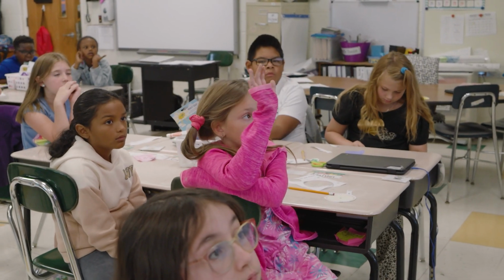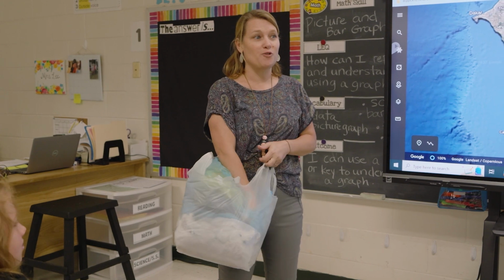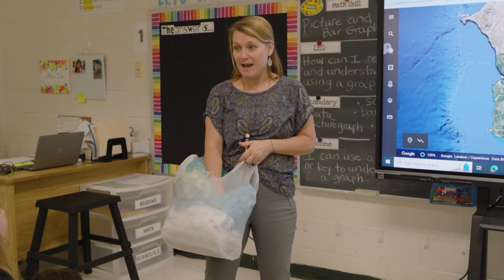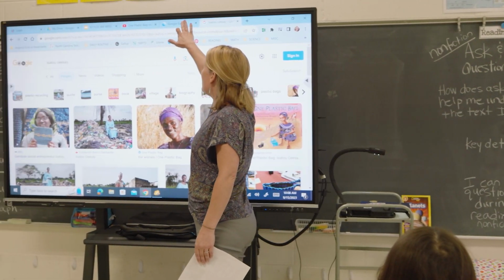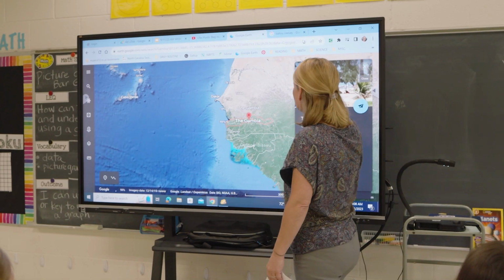So it's very important. The next step is that we're going to take plastic bags and we're going to actually try to make a bracelet with it. So it's important to extend the lesson so the kids can actually do that themselves and learn how that lady actually did it. Isatou Ceesay was her name, so they're going to actually make it themselves, and it helps them engage and they want to be a part of it.